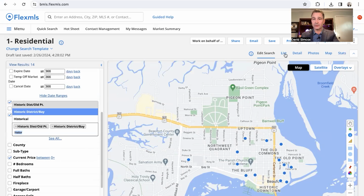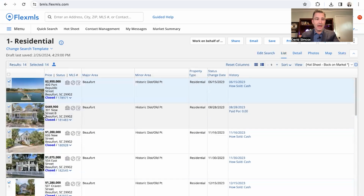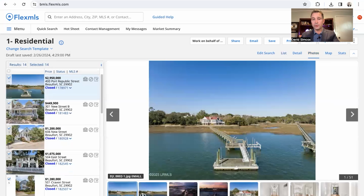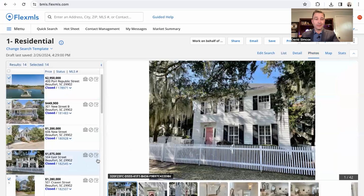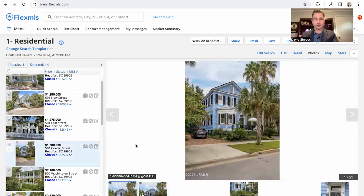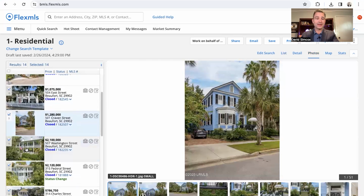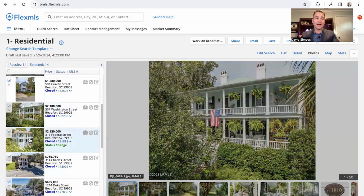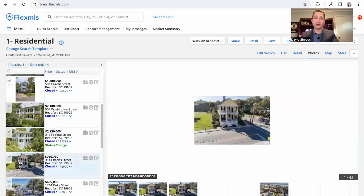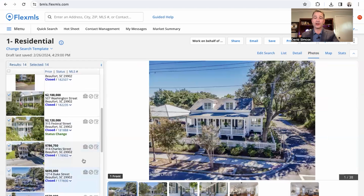So let me pop over here to some of these homes, and you'll see here's one, 2.9 million on the water with a dock. Absolutely gorgeous. Here's one. This is a newer home that was actually made to look historic. This one here is an actual historic home from the early 1800s. Here's a historic home. And here's another one from, again, the early 1800s. And then, as you can see, whether they're actually a historic home or made to look historic, they're gonna have that feel of looking like they're from a long time ago.